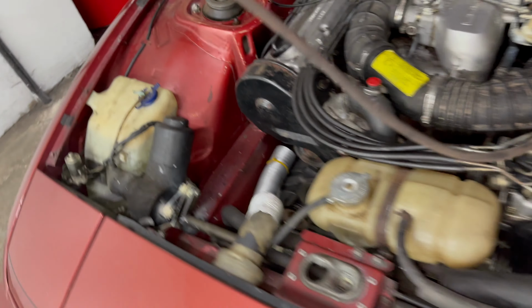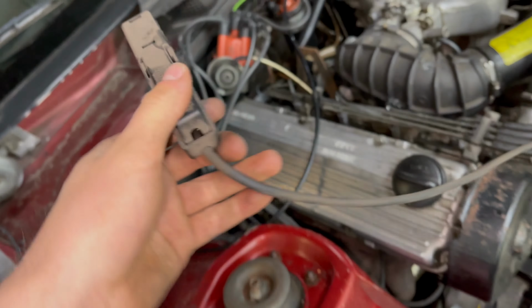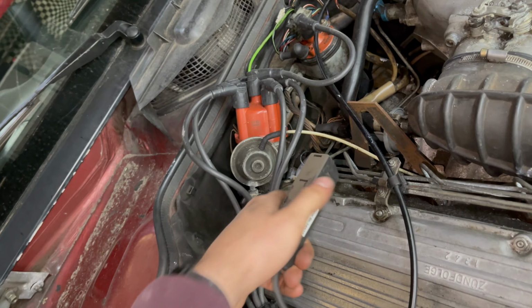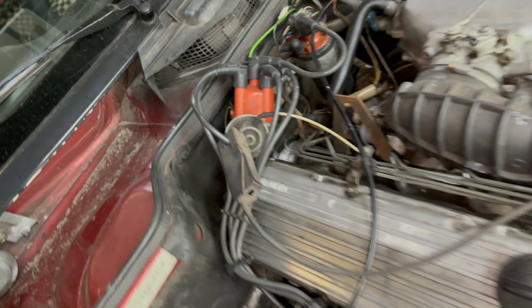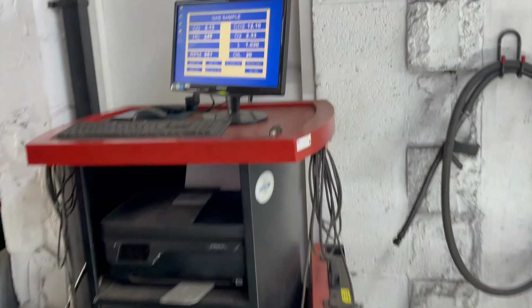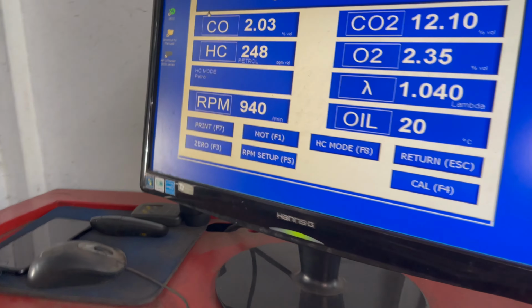We do an independent factor on top of the vehicle one, not always accurate. So any of these? Any one, yeah. Spot on, look, 940.